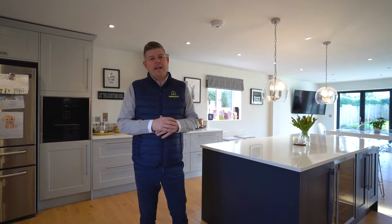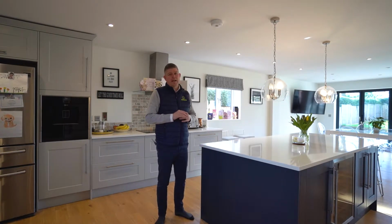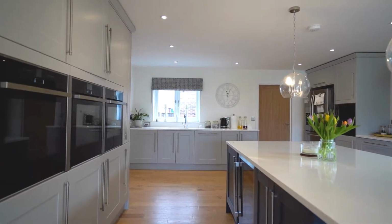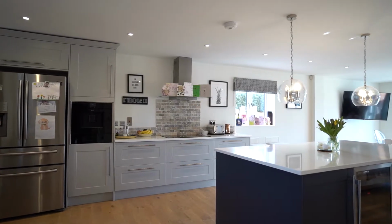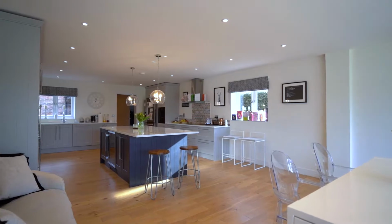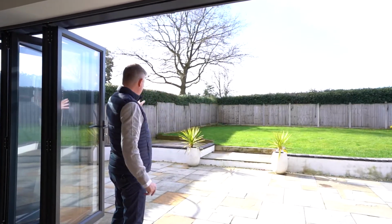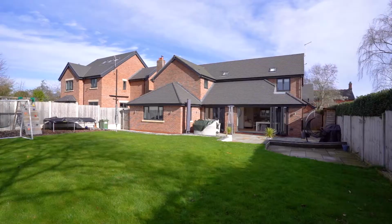We're here in Market Drayton today to show you this individually designed and built detached home of over 2,800 square feet. The splendid open plan kitchen, living, dining area with wine cooler, three ovens, dishwasher, hob to the corner. When the bifold doors are open, you get this lovely sense of outside with the landscape rear garden and not overlooked at all at the back.